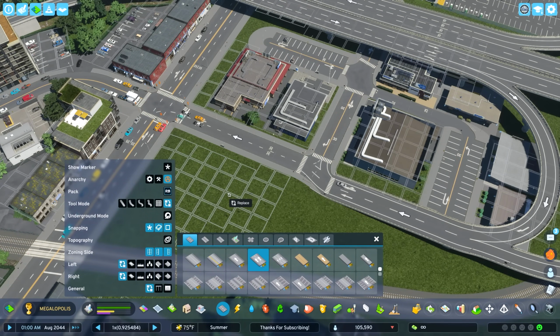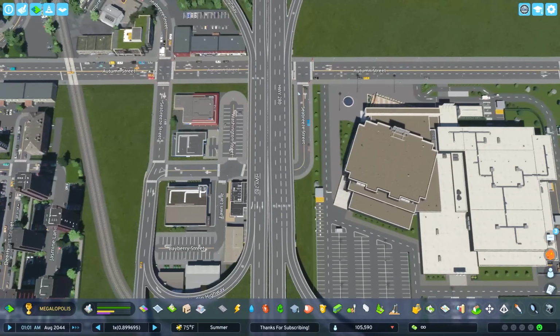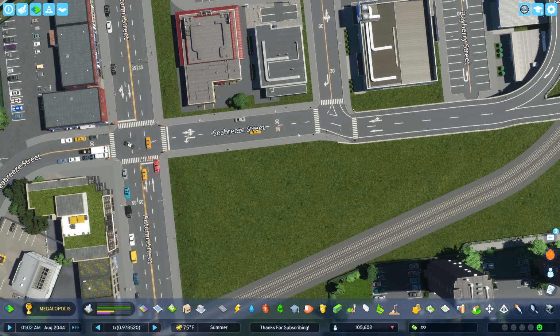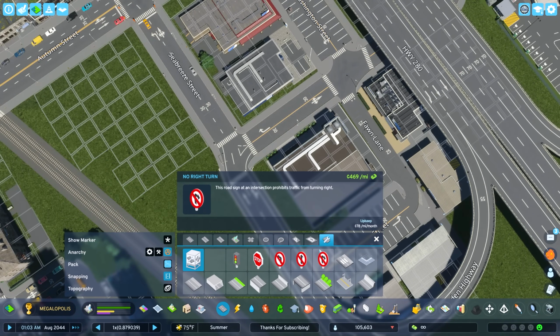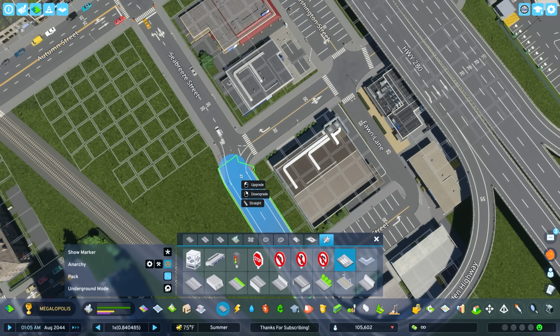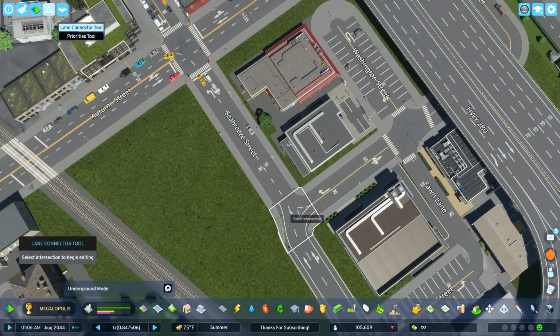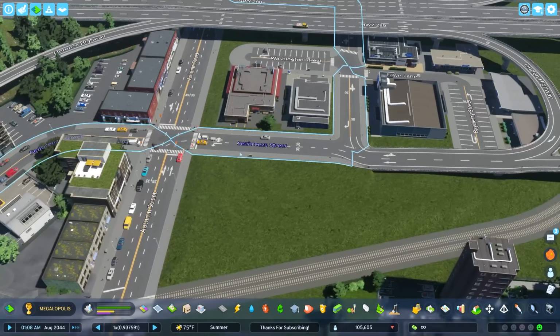Not a bridge though. And then you can get out that way, and if you need to get in there, you just come this way. I think that's a little safer than trying to have people left turning across kind of a highway exit here. And then we're just going to go ahead and we don't need anybody crossing anywhere around there. And let's just get rid of that. And yeah, that I think will work.